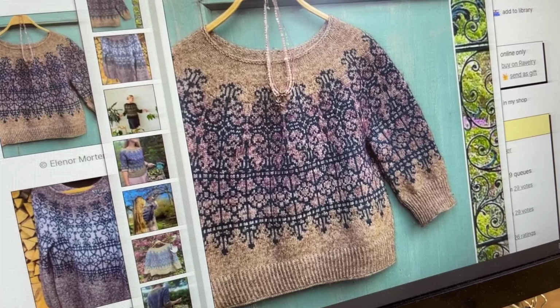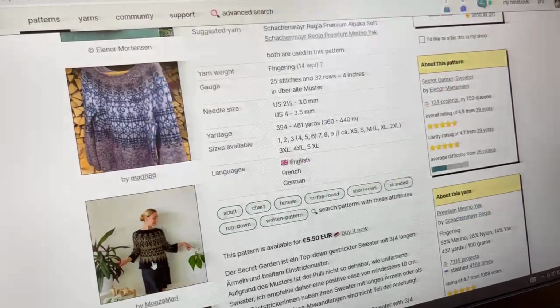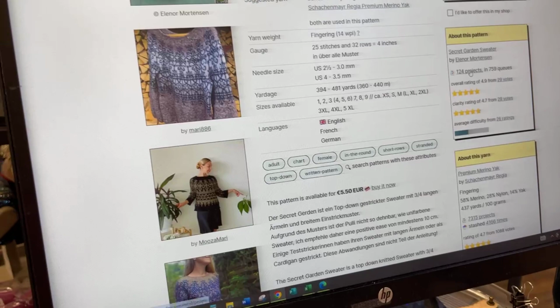Let's see. We can find some other people who've done things. This is, I think, that one. It's pretty. I'm definitely different about stuff like that. Oh, okay. Here's one. Wow. Mm-hmm. It's like a wrought iron fancy fence. It's beautiful. That would be a fun knit. Let's see. 124 people have made it.